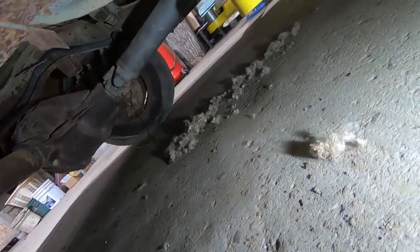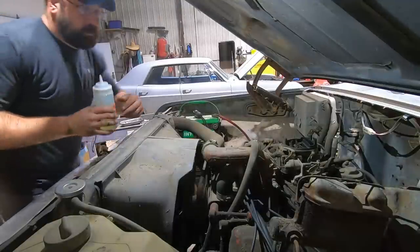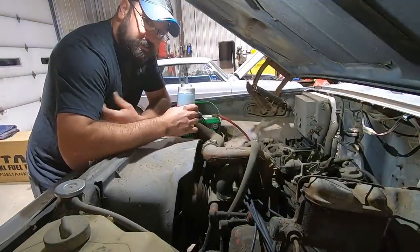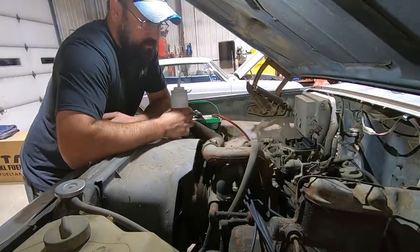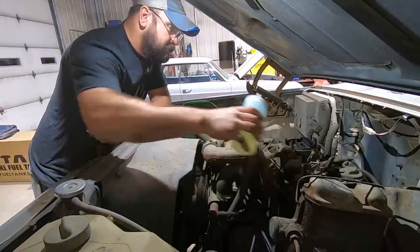Oh man, look at all the mouse house that came out of the exhaust just from turning the engine over and not even firing. All right, ignition switch is on. It does turn over with the key, so that's a plus. It doesn't have a clutch switch, so heck yeah.